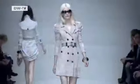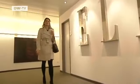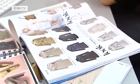Whether it's Paris, Milan, or London, fashion designers everywhere agree Spring-Summer 2010 is all about the trench coat. The classic design, or reinvented with colorful buttons, or even made of leather. Corinna Thiel, lifestyle editor of the German edition of Elle magazine, knows why the classic is making fashion headlines.